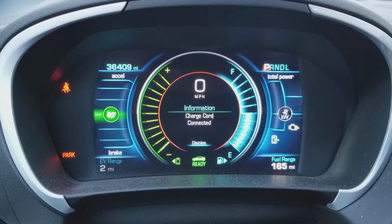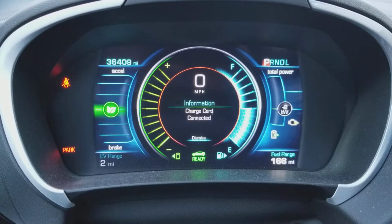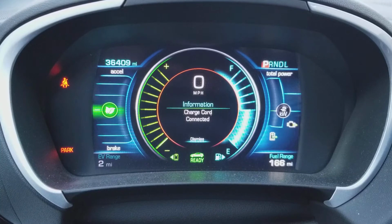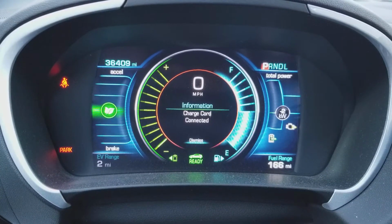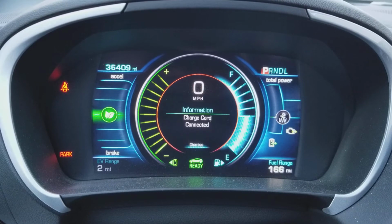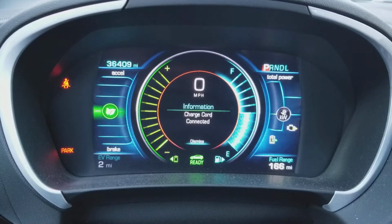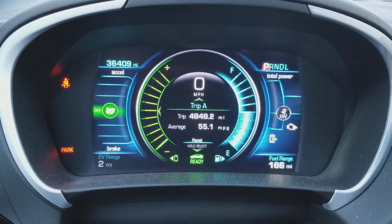Am I kind of worried? Not really, but at the same time, it's 36,000 miles, and I bought this a little over a year ago, I think last July or June. I'll look back at the numbers, but I've put plenty of miles on it, so there's plenty of data for you guys if you're looking at it. Right now I'm just charging and making a quick update.